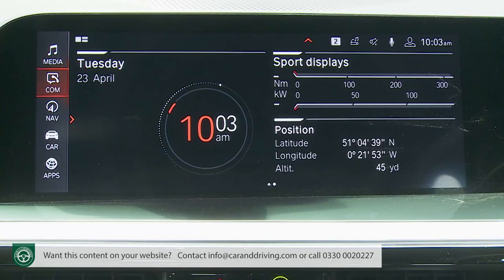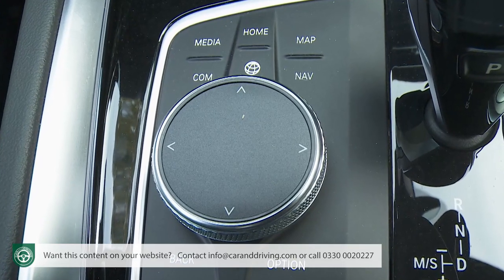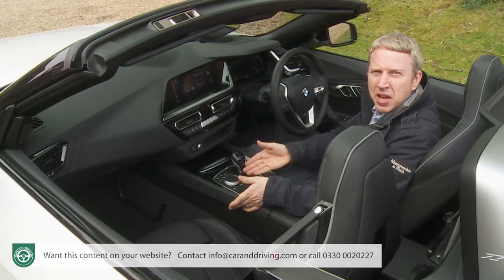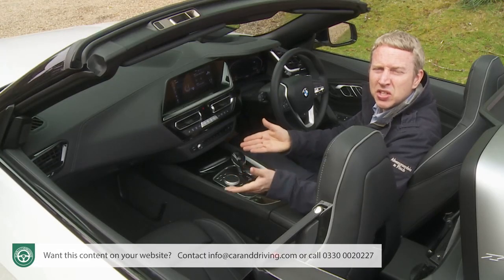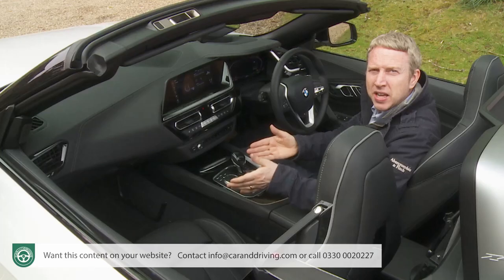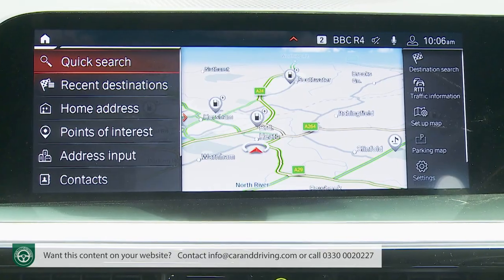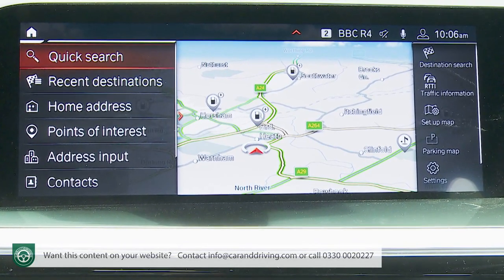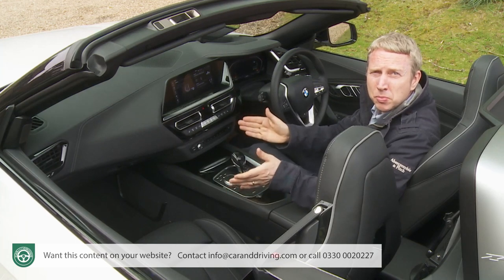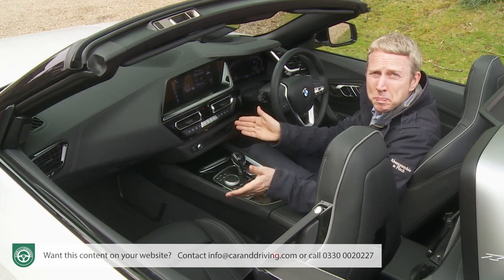A sidebar menu on the screen gives you media, communication, navigation, car and apps selections that are also duplicated by buttons next to the iDrive controller. These shortcut options connect you into features like the standard 10-speaker DAB audio system, 4G LTE connectivity, connected sat-nav and a hard drive-based multimedia system, all of it standard fare. Plus, the system can remotely update its own software too.